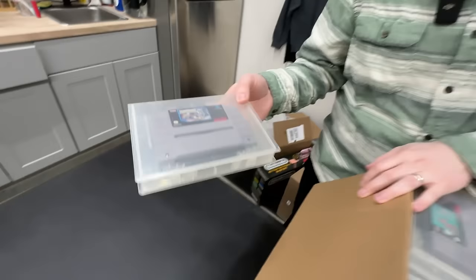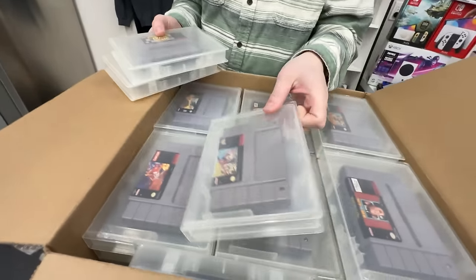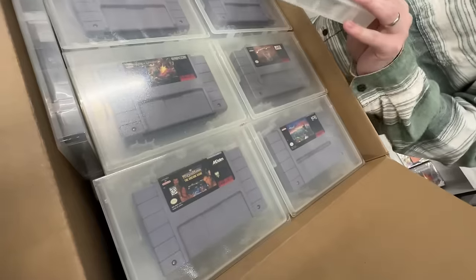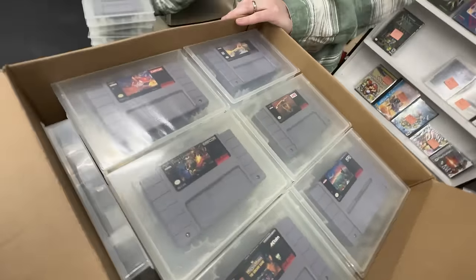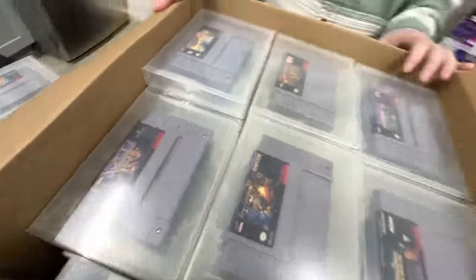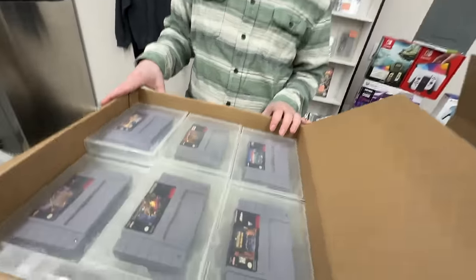Imperium. I've never really heard of that. That doesn't happen very often anymore. War of the Gems. Prince of Persia 2 is in there. Spider-Man. Super Adventure Island 2. Some nice stuff. Home Alone. Some classics. F-Zero. Aladdin. What? Do you see something? I do see something. What?